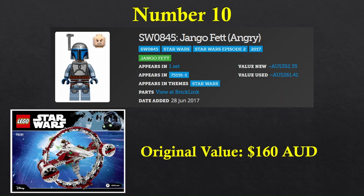It is, of course, going to be Jango Fett, Angry Version, and so this one might be a little bit of a surprise. He is from Attack of the Clones, and so we can see that the set we did get him in was set 75191, which was Obi-Wan's Starfighter with the hyperdrive ring. And so what is a little bit surprising is that this set was only released on the 28th of June 2017, and as we can see by the artwork there, it was released around the time of Rogue One, and so it is a bit surprising that this minifigure is still worth so high in value, but I believe the reason why is because this minifigure was exclusive to this set.